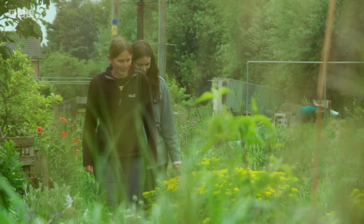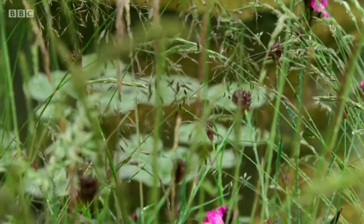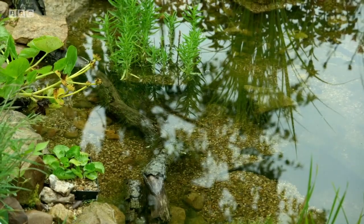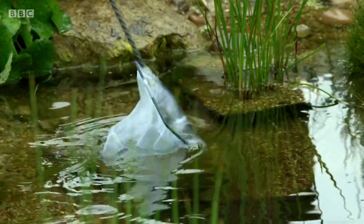One of the best ways to encourage a wealth of wildlife to your plot is to install a pond. And Nadine has taken this to the next level with not one, not two, but three ponds dotted around her allotment.